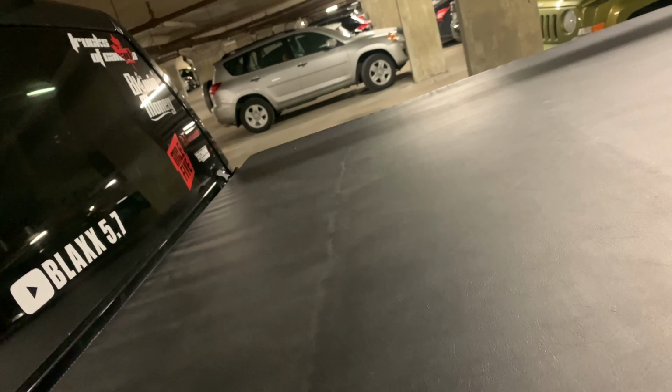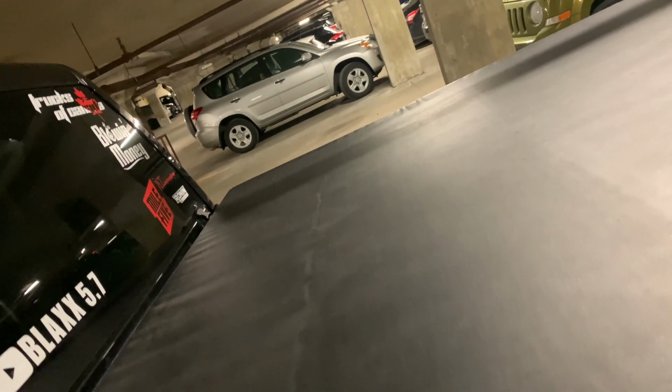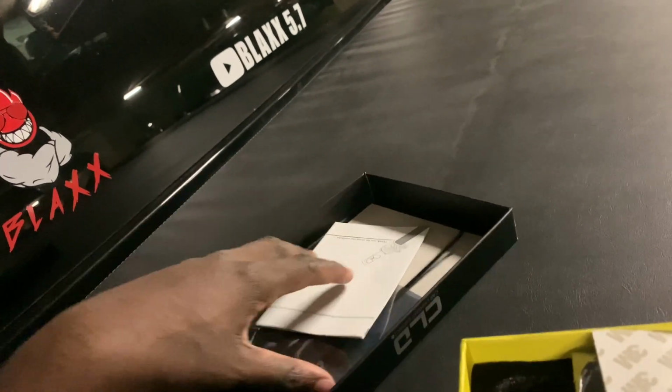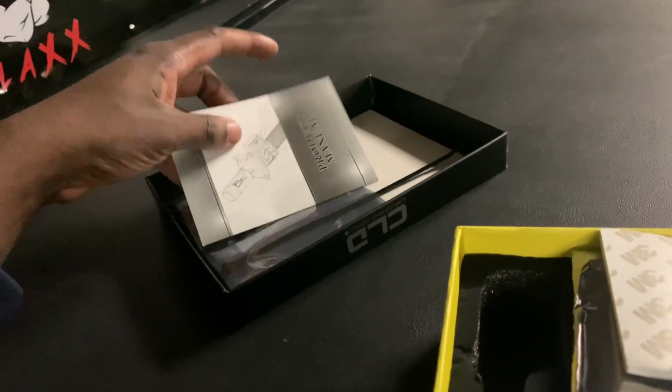The old bulbs right there are still good. So if anything goes wrong, I could just put these back in, but I shouldn't need to. Also got a lifetime warranty on these. Thanks again.